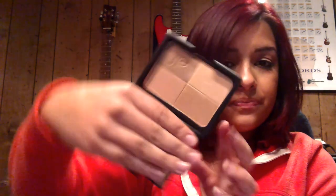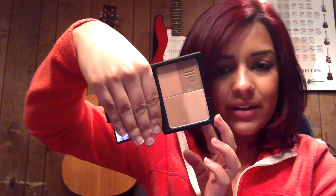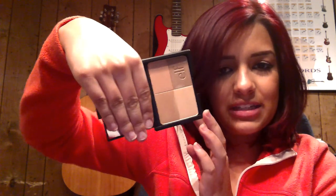Then I picked up the Golden Bronzer in the shade Golden from e.l.f. This is what this looks like. I think it's more of a highlighting shade than it is bronzing. Well, maybe this one could be a bronzer, but this one for sure is like highlighting.